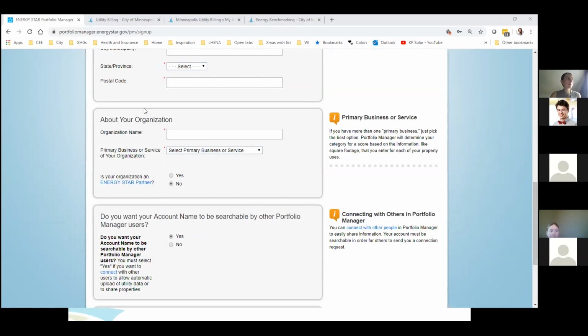Once you get to the bottom here, where it's asking about your organization, sometimes people have questions about this last part. Is your organization an Energy Star partner? If you don't know, you probably are not.